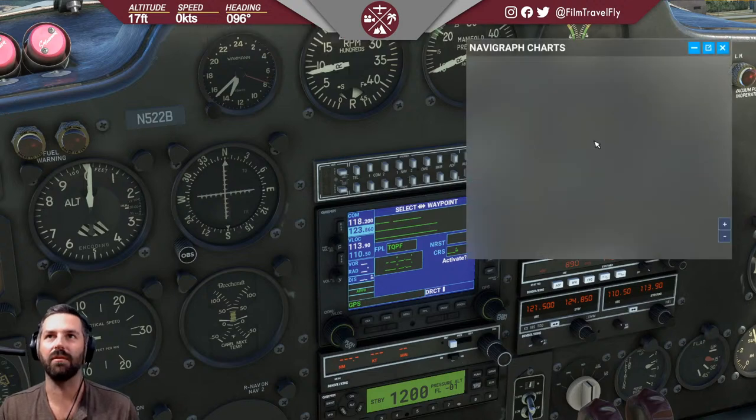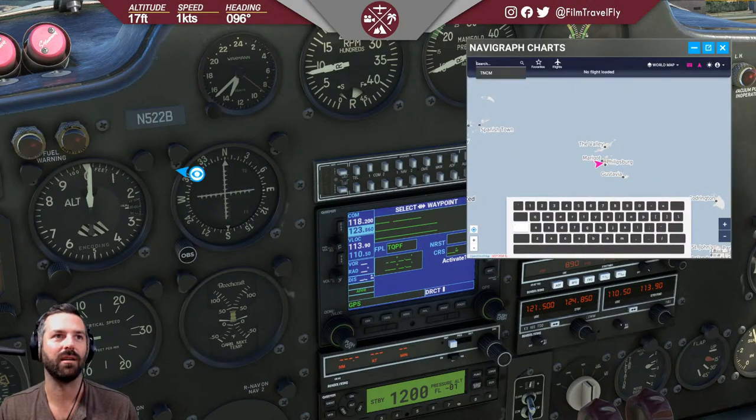Okay, well, we can do it on Navigraph. We got another GPS here, so that's fine.